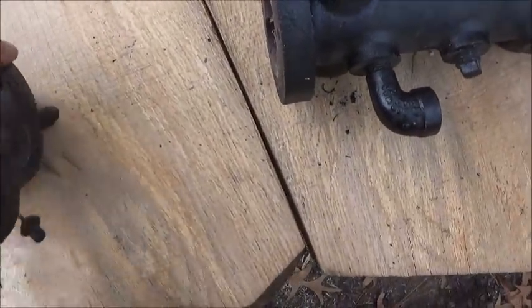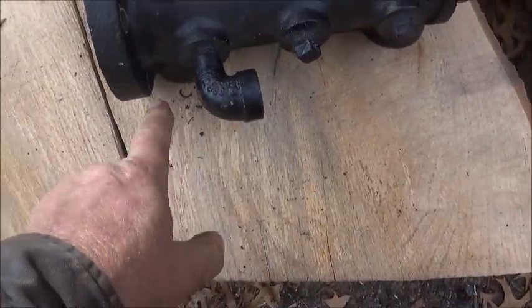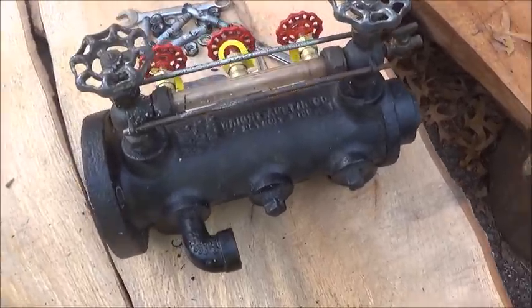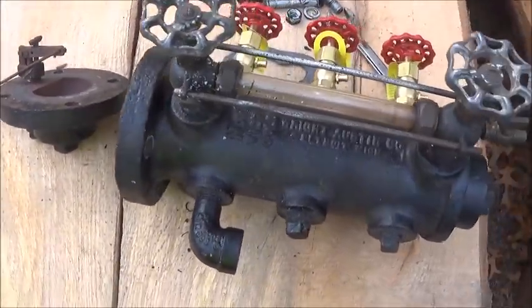I'm going to chase some of the threads on it. I've got to go ahead and get this plug out, and because I don't want to use the back side, I want to use the top side, and just a few little things. So that's something I'm working on to try to get the boiler going so we can fire on steam.